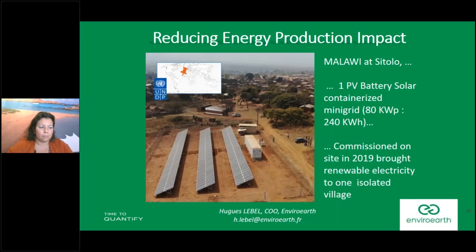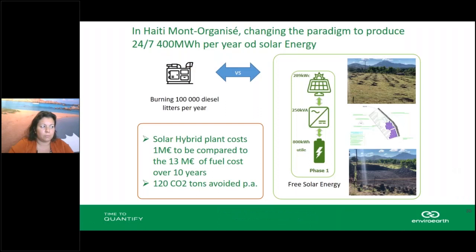There, with the help of the UNDP, the PNUD, we have set up solar battery power plants with a containerized solution. This project was commissioned in 2019 and brought renewable electricity to this very isolated village. So we are using existing technology and we are able to do it everywhere in the world.